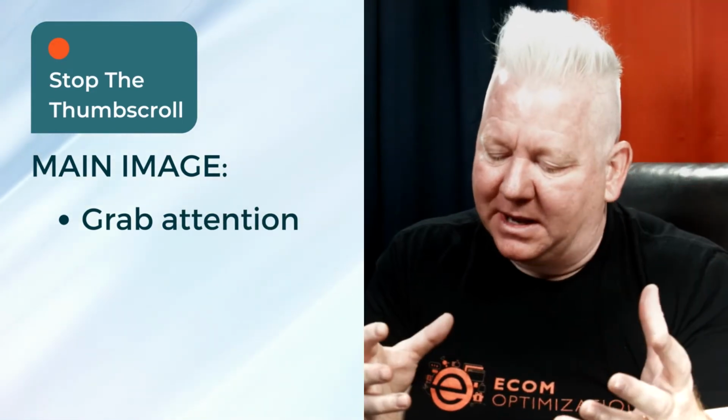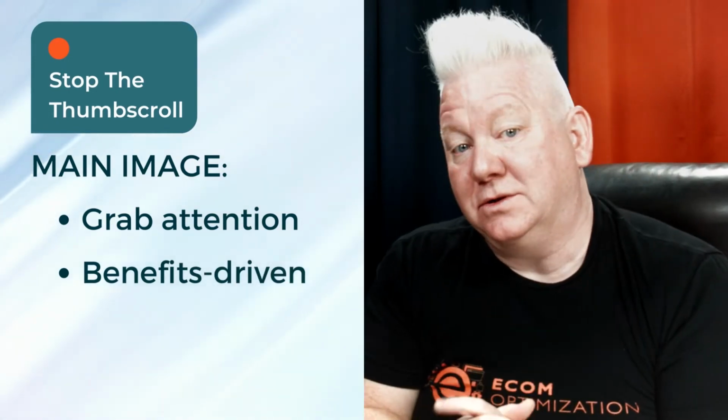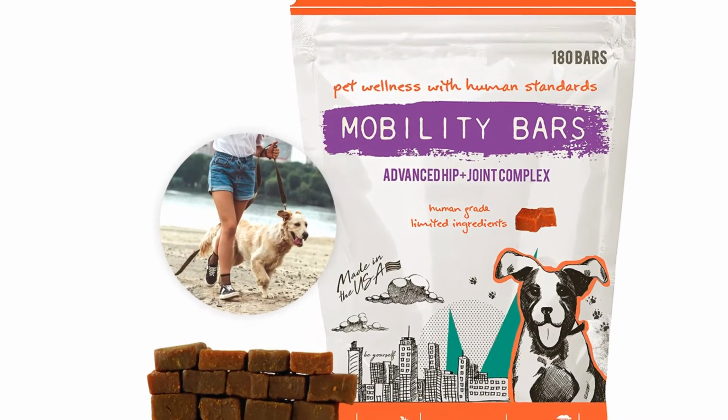The key to stopping the thumbscroll with pet shoppers when there's so many products to look for, because again, pet products are super competitive, is to have a main image that absolutely grabs attention right from the get-go. Creativity can help, but really the selling benefits, putting those selling benefits into the main images are huge. Like this one. We took this mobility bite.